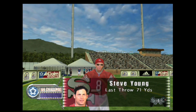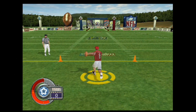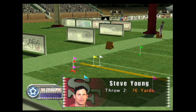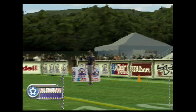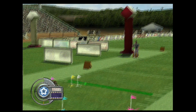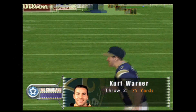Steve Young steps in to make his throw. What a throw! This one is going a long way. It lands inside the area, and that will be a throw of 70. Our next competitor is Kurt Warner. And a great throw. If this stays in, it could be a record. It stays in bounds, and that will be good for 75 yards.